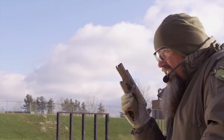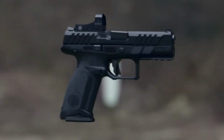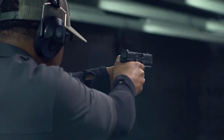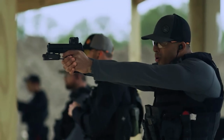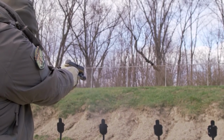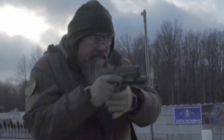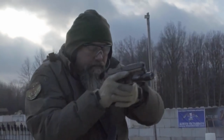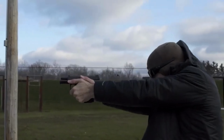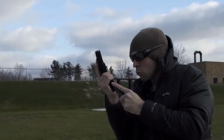APX Centurion owners can swap the backstrap, which also changes the side panels of the grip. The APX trigger might be average and on par with Glock, but holy crap, is it an accurate and controllable gun. This gun is super easy to shoot accurately and quickly. The APX ergonomics and configuration make it easier to control with more accuracy than I expected. Size-wise, it's a little smaller than the Glock 19 and easier to conceal.